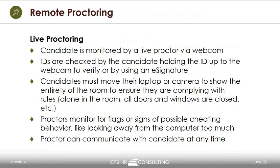So once the identity is checked and the candidate's ready to go, the proctor then does a security scan of the room and the surrounding areas. That is done by asking the candidate to pick up their laptop with their webcam and actually scan the room. So this will include scanning under the desk and anything in the lower part of the room. Sometimes I've seen the proctor do the bottom half of the room first, and then they scan the top half of the room.